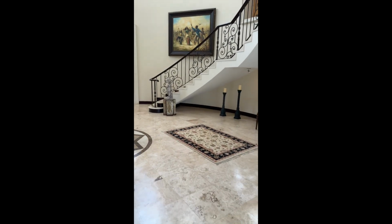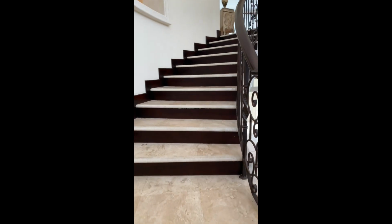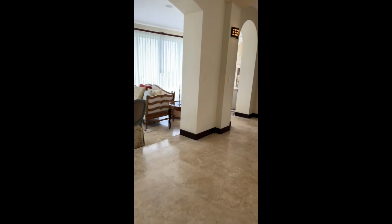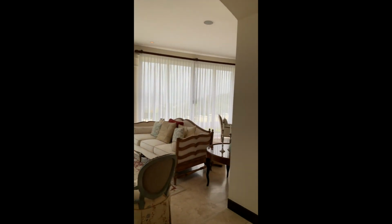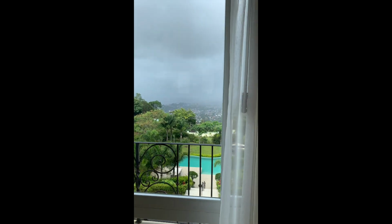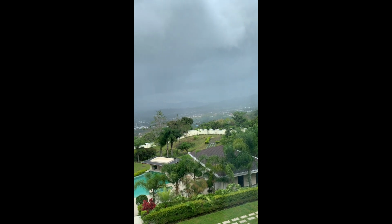Let's go upstairs. This is kind of the second floor. It's very similar to downstairs. And over there, at the end of this aisle, there's the master bedroom. We're going to have a much better view from here of the city and the property. It's raining.